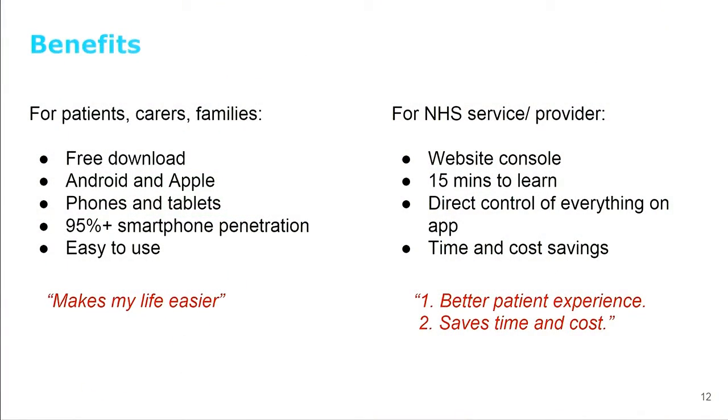So the patients will generally say it makes their life easier. It's a sort of one-sentence response. And for the NHS service or department, it's all about better patient experience for sure, and it saves time and cost. You can also use it for internal communications as well.